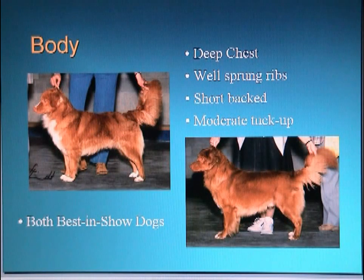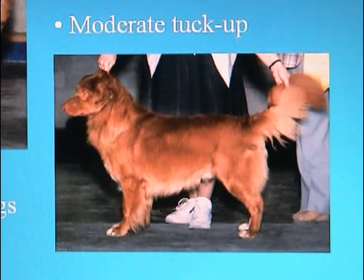And the actual back is fairly short in these dogs. And you've got, in both of them, not too much tuck up. The underline is not coming up. There's where your hairy whippet comes in with a lot of them nowadays, where they've got rather short rib cages and a lot of tuck up. It's just an example. The one on the right, I never did. I feel his pasterns are weak and his feet are not as round as they might be. But they both won best in show, these dogs.